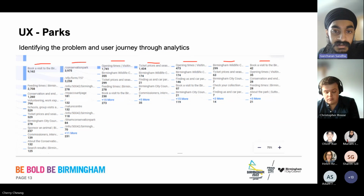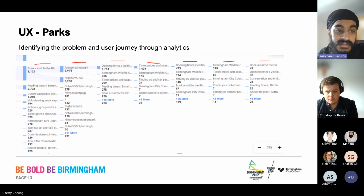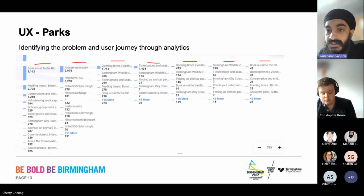It's another screenshot of the analytics. So this is specific to the user journey. Starting from the left, the one with the red highlighted line, you can see first the users would go to booking their visit with the Birmingham Wildlife Conservation Park, and that would be 9,000 from the last 3 months. And then this is showing the journey. And what we found is that the users are getting lost, and there was a lot of jumping back and forth, and they weren't finding the pages that they were meant to be going to.